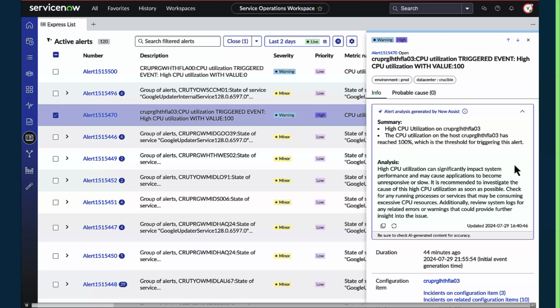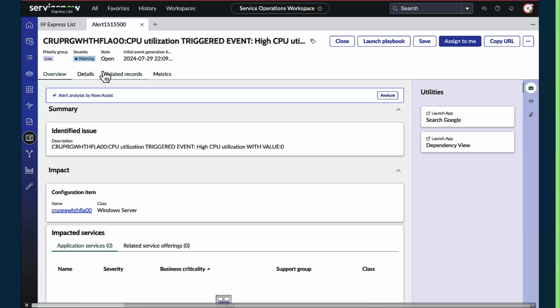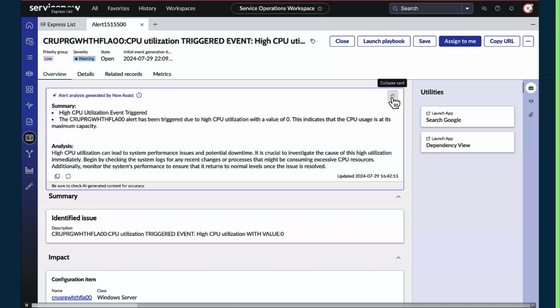And then in the case if you are already in an alert and you want to see more information in the alert record itself, you can also analyze the alert directly from within the alert form. See here we can see a briefing for the specific alert as well, and a further analysis of the alert.